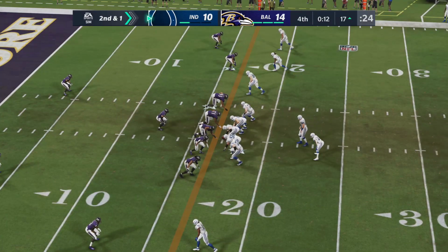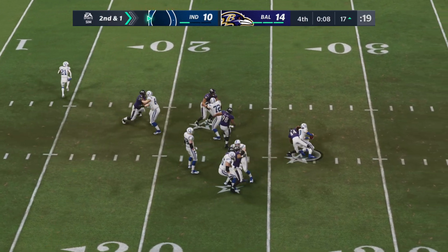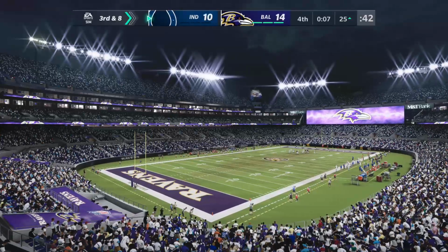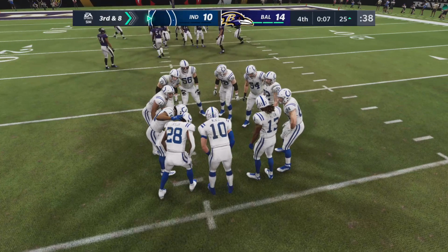That last catch short of the marker by just a yard leaves him with a very manageable 2nd and 1. Back to throw, and he's wrapped up, taken down, back at the 25. And whistles, and they take their final timeout with 7 seconds left.